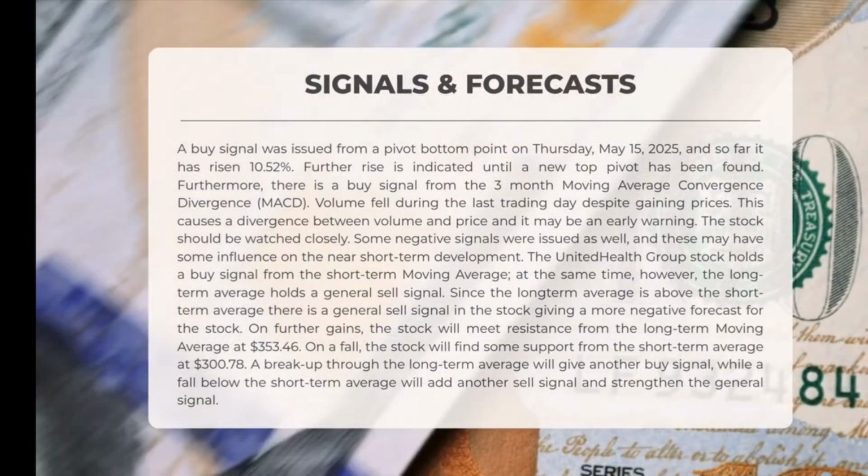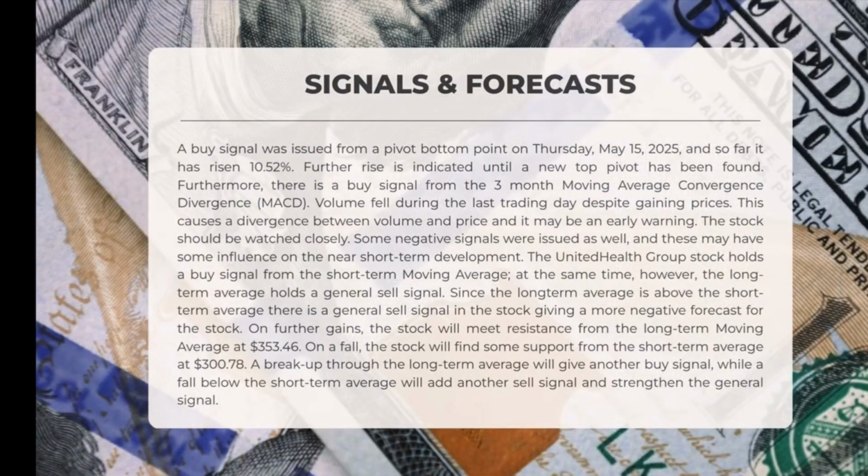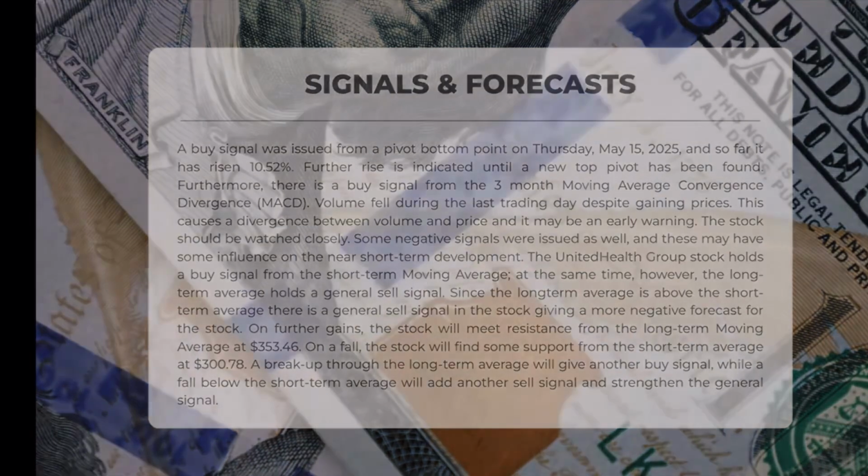Some negative signals have also been issued, which may impact short-term developments. The UnitedHealth Group stock holds a buy signal from the short-term moving average. However, the long-term average indicates a general sell signal. Since the long-term average is positioned above the short-term average, this reflects a more negative outlook for the stock. Should there be further gains, the stock will encounter resistance from the long-term moving average at $353.46. Conversely, if the stock declines, it will find support from the short-term average at $300.78. A breakthrough of the long-term average will generate another buy signal, while a drop below the short-term average will produce an additional sell signal, thereby reinforcing the overall signal.